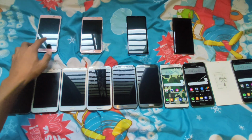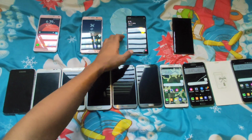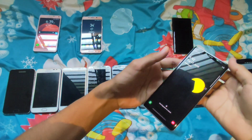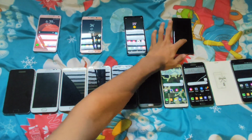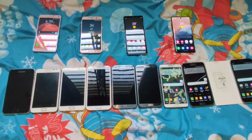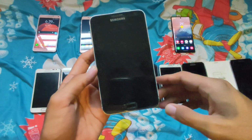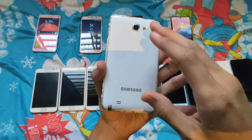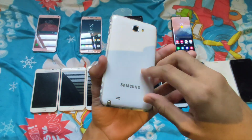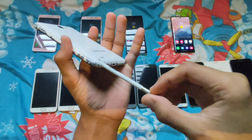The Galaxy Note 4, Note 5, Galaxy Note 8, and the last one, Samsung Galaxy Note 10. It's very nice. Now let me show you the phones one by one. This is black for the front screen and a swept white color, still in good condition, with the S Pen 2, white color. Look at that.